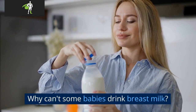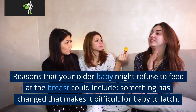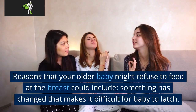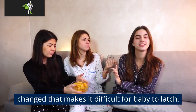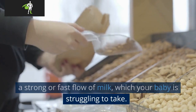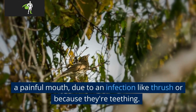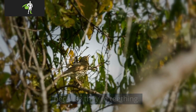Why can't some babies drink breast milk? Reasons that your older baby might refuse to feed at the breast could include: something has changed that makes it difficult for baby to latch; a strong or fast flow of milk, which your baby is struggling to take; a painful mouth, due to an infection like thrush or because they're teething.